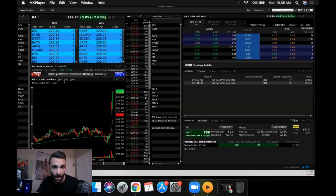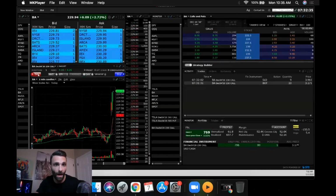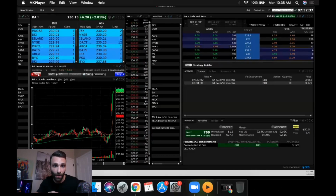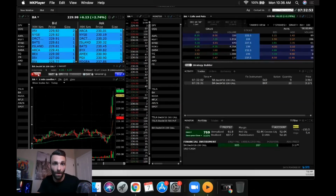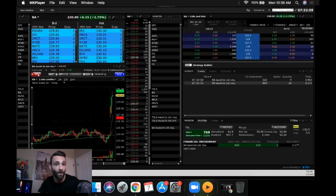Nice bottoming tail on that 1-minute candle. Makes a new high. Buyers clearly in control. 230, had a lot of size there, got through it very fast. Tape is starting to speed up. Looks very strong. I'm clearly in the driver's seat, and I just want to see if this can go a little bit further. And if it can, how does it react to the half and whole numbers above?